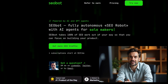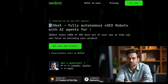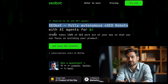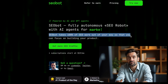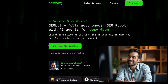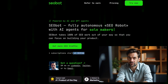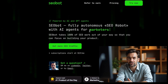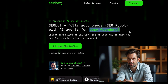If you look at their website, like I had mentioned before, it makes some tall claims. Even reading the first two lines makes it very evident. Fully autonomous SEO robots for solo makers and busy founders. And SEO Bot takes 100% of SEO work out of your way. And right below that is a CTA button. It is also mentioned that the cost starts from $19 per month. Well, I think right off the bat, they are making it clear who their target audience is and how much it is going to cost, which I feel is a very good strategy.